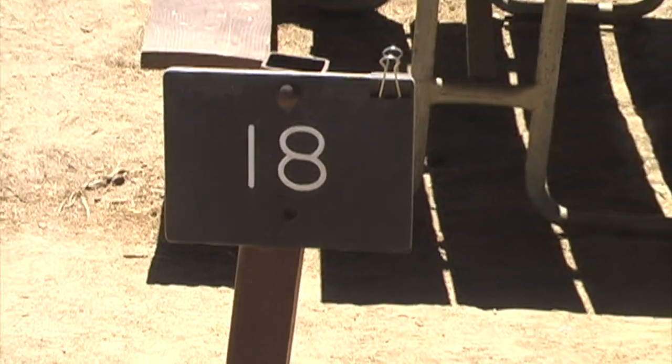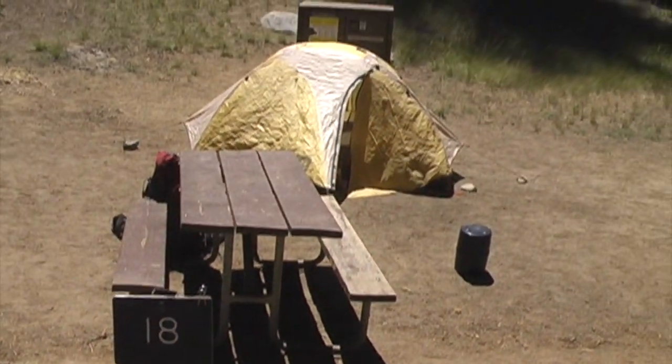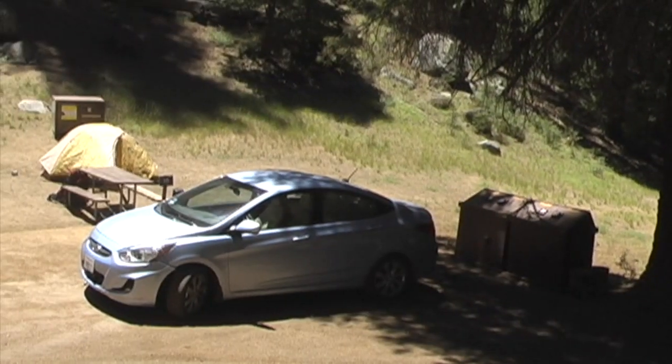Here's a shot of my campsite at Atwell Mills Campground. It's not much, but it was a busy weekend and I was just happy to get a spot.